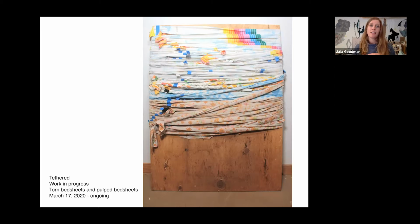So this is a long rope I've made by tying the torn bed sheets together. And I'm measuring 6 feet intervals. The blue tape you see measures every 6 feet.